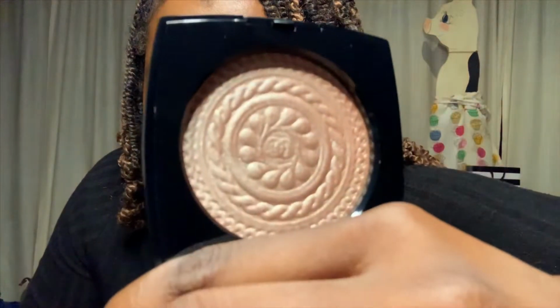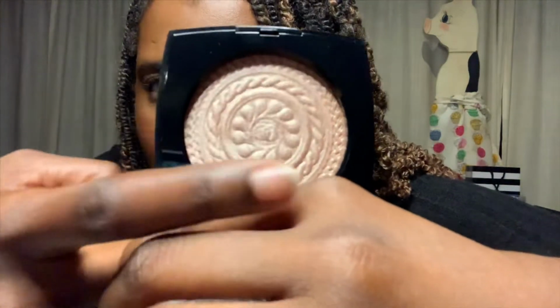So first thing that I love is this imprint, the embossing in it, because I've seen some of their other powders and I don't see this detailing. So I think that's something they do especially for the holiday season. So I like that. And actually the stamp that is on the outside of the box is also in here. So that is gorgeous.